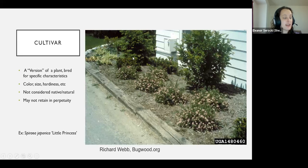The next word I want to define is cultivar. So cultivars, generally this is going to be applied to non-native plants, to landscape plants. And this is a version of the plant that's basically been bred for specific characteristics. So that could be color or size or hardiness. For instance, here we have a Japanese spirea that has been bred to stay in a very compact form, to stay very small. It could instead be bred to put up with an insect, or to have a red flower instead of a pink flower. If you think of pretty much any rose that you would plant in your garden, it's probably a cultivar, because it's been bred for very specific characteristics.